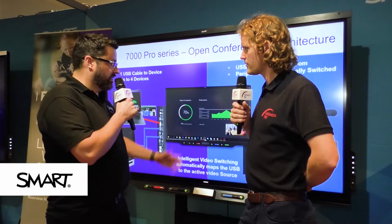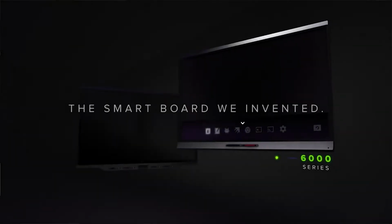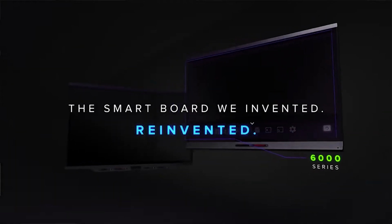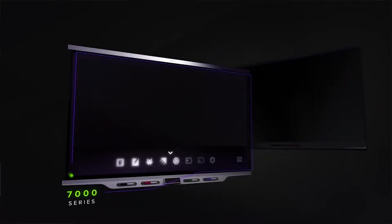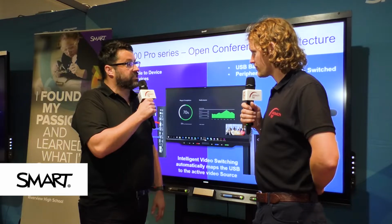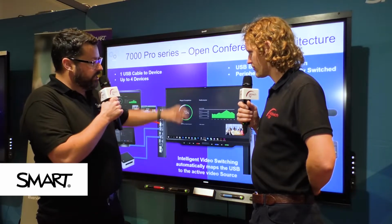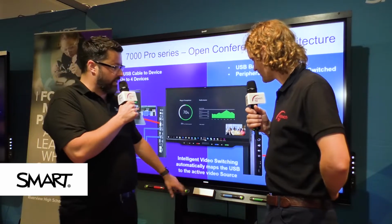We then have our 6000 series, which we've had on the roadmap for a while now. Still a phenomenal product with IQ built in. And then we jump up to what is really the Rolls-Royce, and we believe it's one of the best products on the market, and that's the 7000. This is actually a 7275P, which is our professional version, in the black colour.